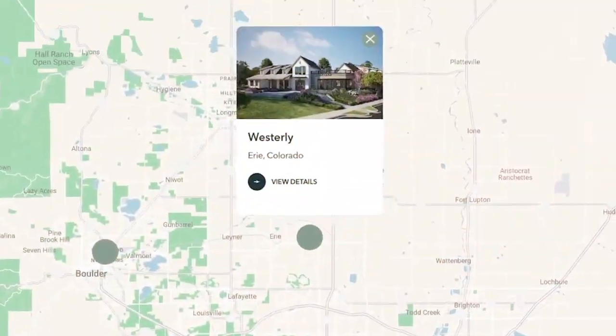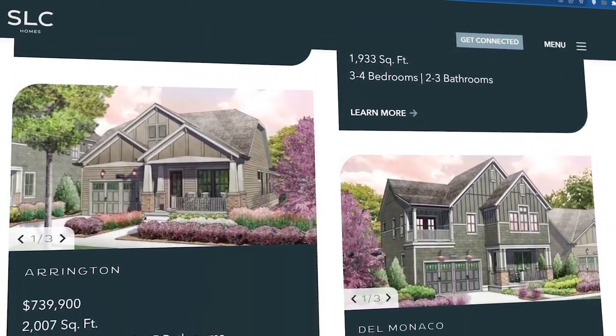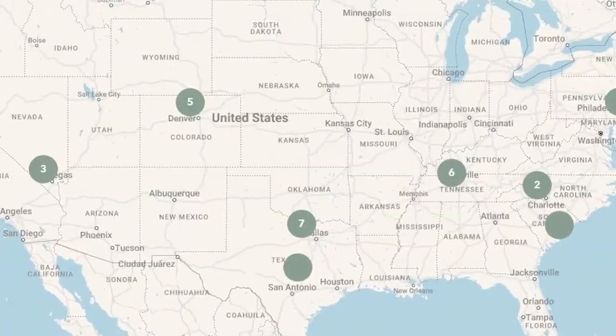Touring one of Erie's newest subdivisions, and this is called the Westerly. Now they just opened up the model homes here at this subdivision, and it is getting a ton of buzz. So lots of different model homes to look at, and lots of different homes that we can go take a tour and walk through. The Westerly is the newest master plan community by the Southern Land Company. Now they're based out of Nashville, Tennessee, and they've got big master plan communities all over the United States.